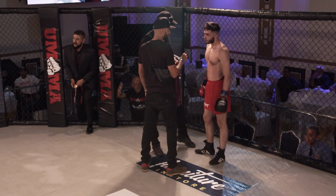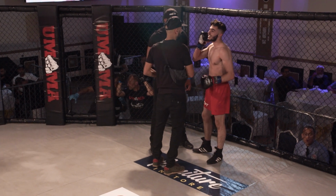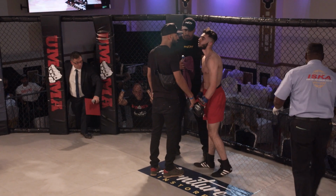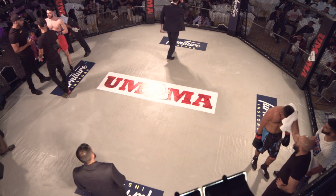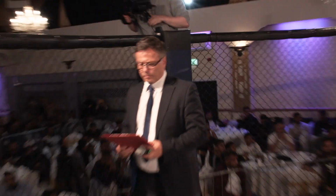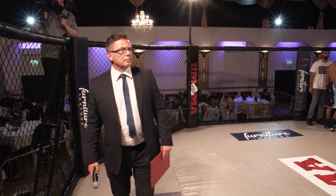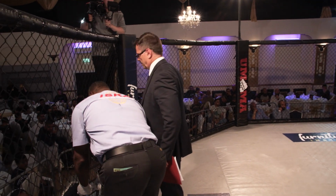Okay, interesting bout there to start off UMMA 2 here at the Nasir venue in Coventry. An exciting action-packed round, lightweight boxing bout there between Khuabaib Khan of the MMA unit and Hakeem Nasir of Team ZPT in Birmingham. Quite close to call this one. We unofficially had it 1-1 going into round 3, and let's see what the judges make of it.